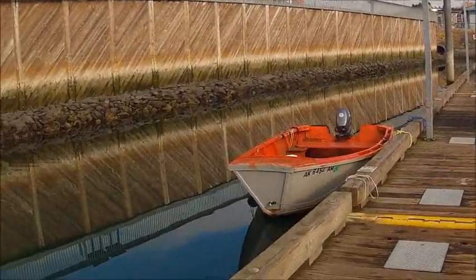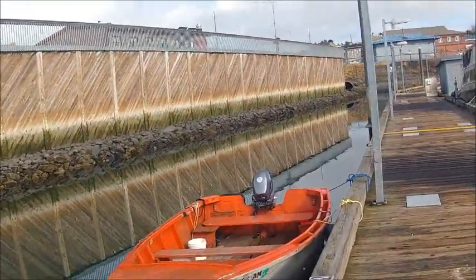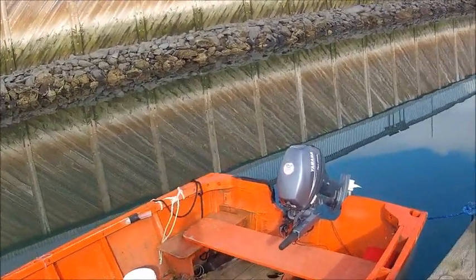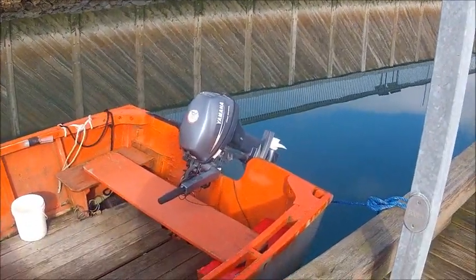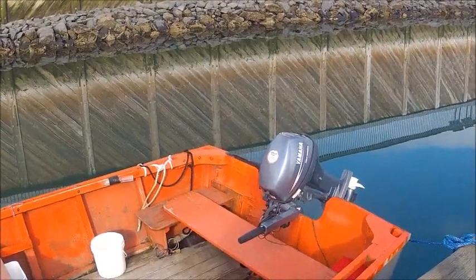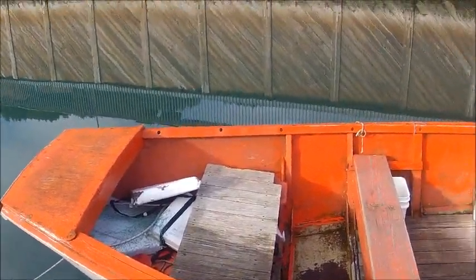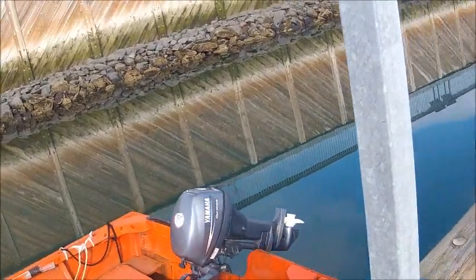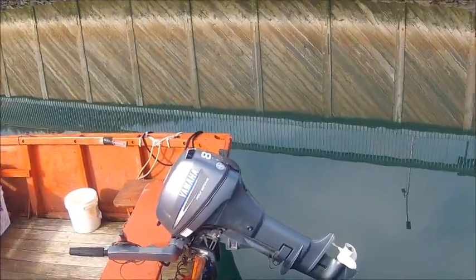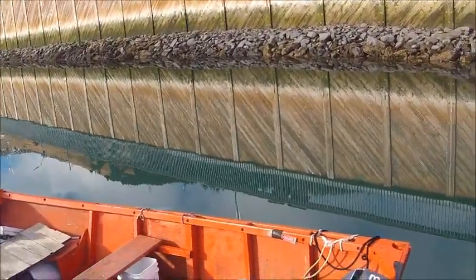What we got here? A plywood wood. Yeah, some skill went into that, I'd say. Got some nice high vis so the Coast Guard can see him from a helicopter. Nice little work skiff somebody built. Some skill went into that. Got a little bitty 8-horse Yamaha 4-stroker. Nice wide little skiff.